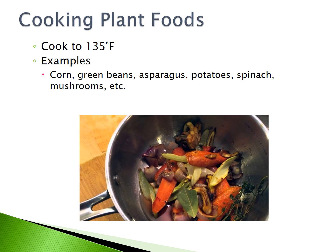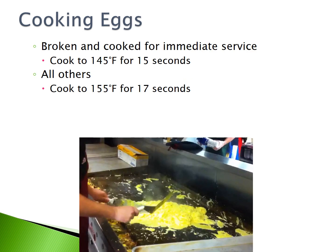Cooking plant foods. Plant foods must be cooked to 135 degrees Fahrenheit. Some examples include corn, green beans, asparagus, potatoes, spinach, or mushrooms. Cooking eggs. Eggs that are broken and cooked for immediate service must be cooked to 145 degrees Fahrenheit for 15 seconds. All other eggs must be cooked to 155 degrees Fahrenheit for 17 seconds.